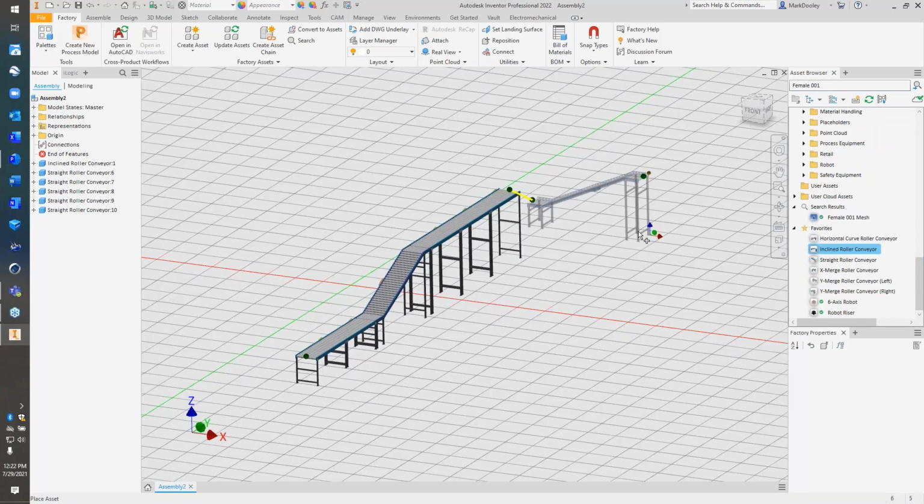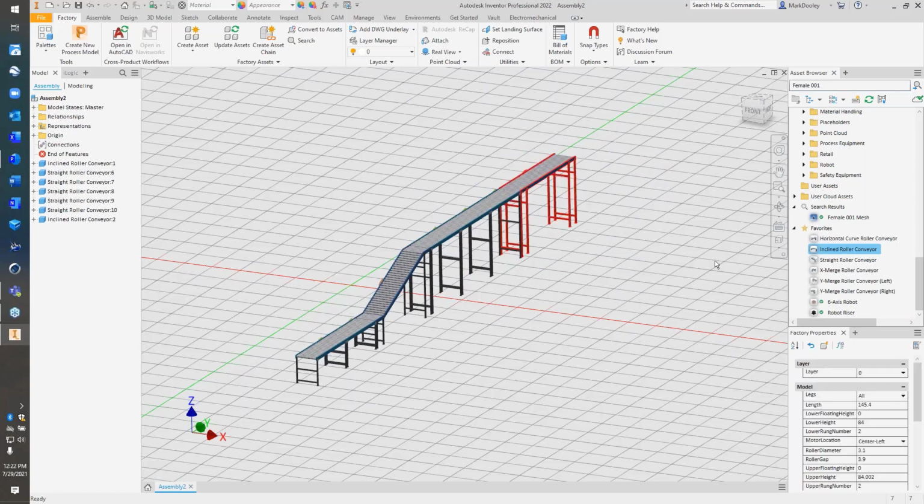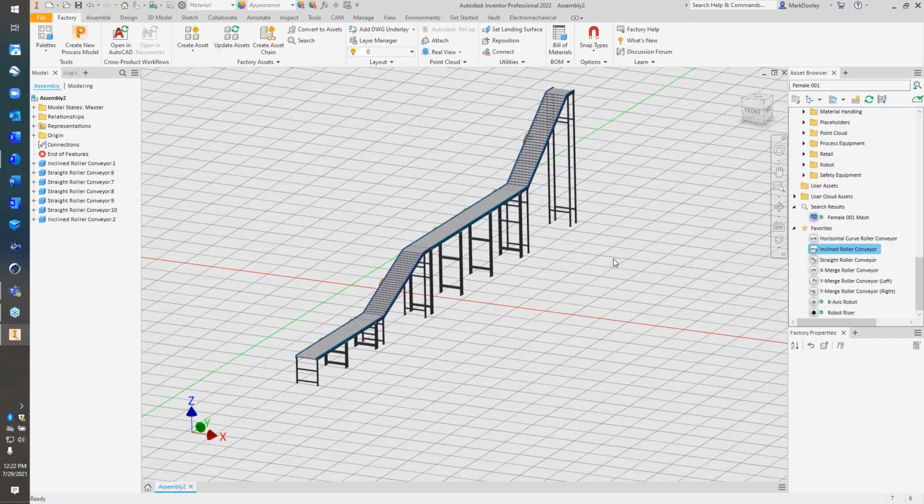So we'll come in here and grab another incline right here, and watch, this one will adjust and go the other way. Now it's flat, right? So we'll grab this and say, all right, the upper height on this one is supposed to be 168. So we'll grab this one and let it update, and now it goes to 168. So it puts in the default values, and then we can adjust with what we want. Now I don't really need that piece in there, I just wanted to show it would grow like we needed it to.